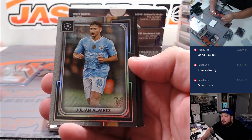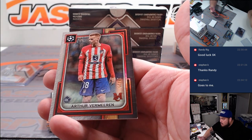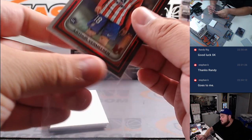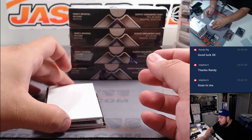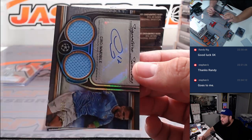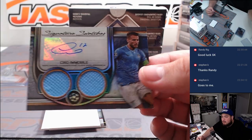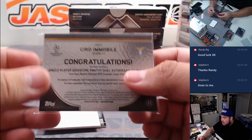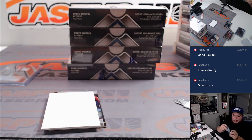Marcus Rashford, Julian Alvarez, KDB, and then Arthur Vermeeren. That's for Atletico. We got an Immobile to 299, dual relic and auto. That's for Lazio, which is going to go to Matthew.